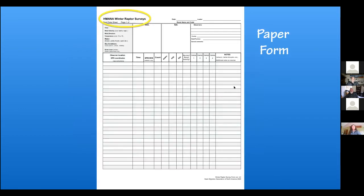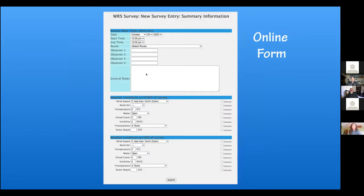The form is fairly detailed. Highly recommend you take a clipboard with you, and you'll be filling this form out. There's a lot of things here. We do require that you take GPS coordinates of the locations of the birds that you find. When you go online, this is the entry page. You're going to be doing general notes, the weather. Subsequent pages are going to be where you're going to be entering the raptors themselves.